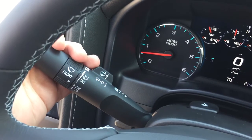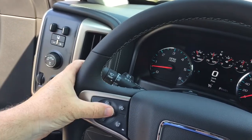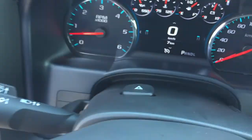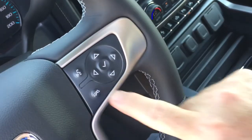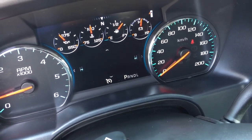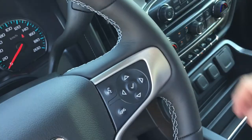Headlights, turn signals, intermittent wipers on the left. And that's also where you're going to find the cruise control right there and toggles behind the wheel to save and scroll through some favorite radio stations. Hazards, gear shifter with tow mode on the right, hands-free calling and voice command, the driver information center menu so you can scroll through using those arrows. It's going to show you all the info you need to know about your Denali truck right there at your fingertips. And you have volume control behind the wheel as well.